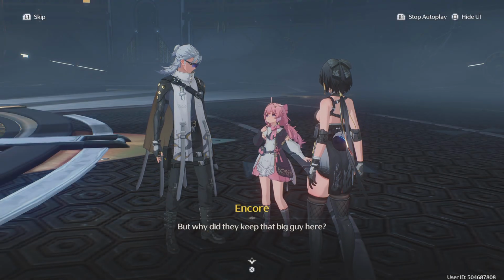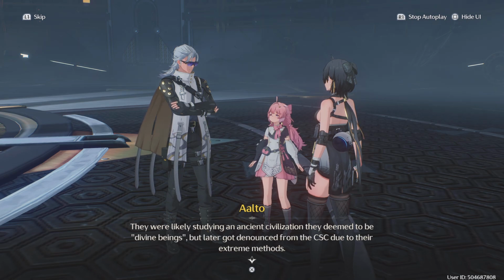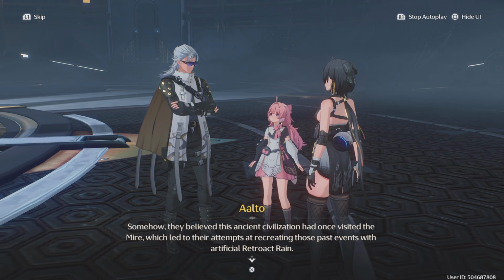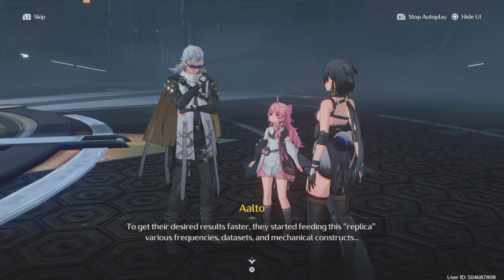But why did they keep that big guy here? According to our findings earlier, researchers who worked here were probably only a small faction of the Corte Savante Committee. They were likely studying an ancient civilization they deemed to be divine beings, but later got denounced from the CSC due to their extreme methods. Somehow, they believed this ancient civilization had once visited the Mire, which led to their attempts at recreating those past events with artificial Retroact rain. And when they failed to recreate the Retroact rain, they resorted to making a replica of the lost civilization instead. To get their desired results faster, they started feeding this replica various frequencies, datasets, and mechanical constructs.